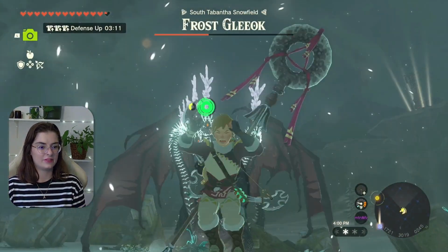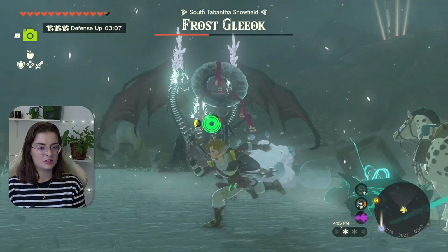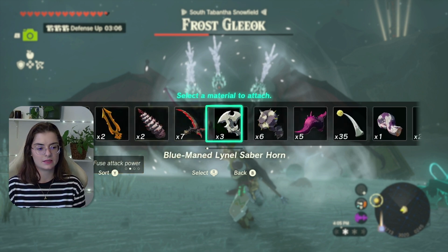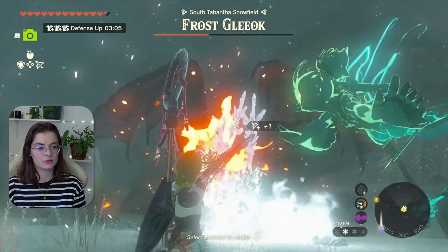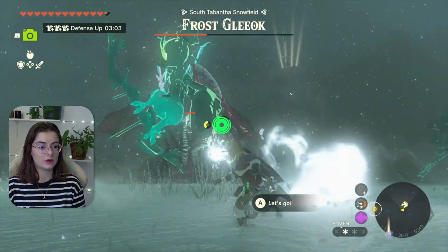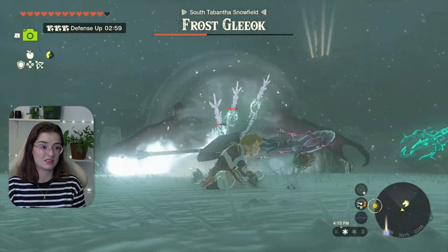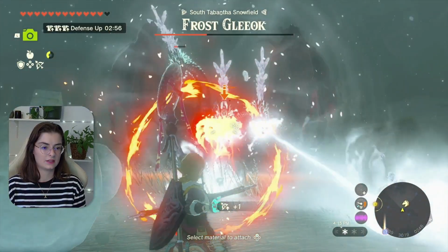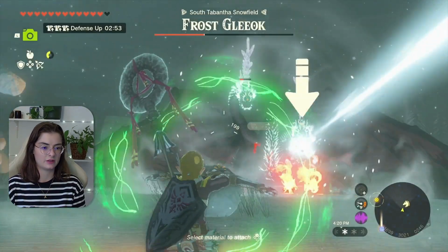And we still have the defense boost. Yeah, I knew that was gonna happen. I'm interested, is the horse just gonna appear after, or do I talk to the guy and tell him that the monster is gone? And then he's like, oh, let me look for the horse. Or maybe I still have to look for it out here. We'll see. We'll see. Okay, we need to be a little quicker here.